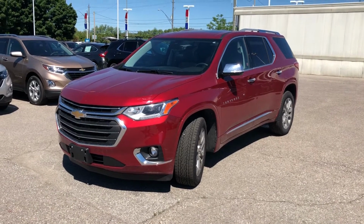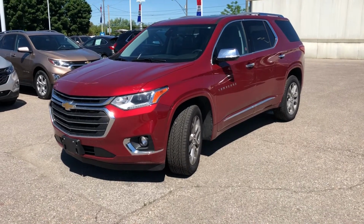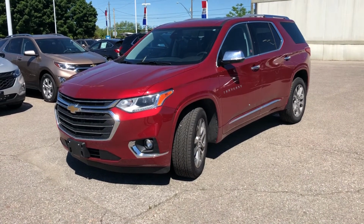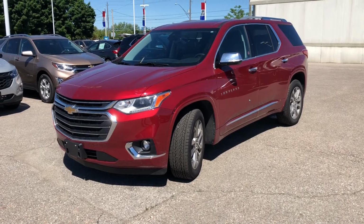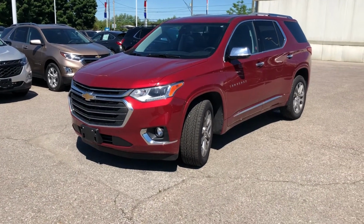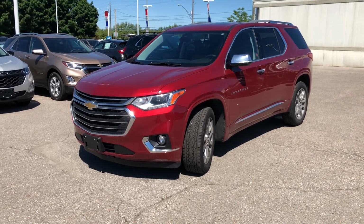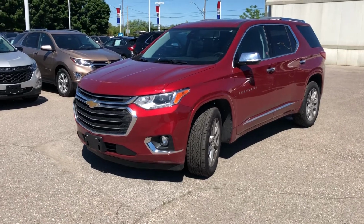Thank you for joining us here at Roy Nichols Motors, 2728 Courtice Road in Courtice, Ontario. We're looking at a company demonstrator here, the new 2018 Chevrolet Traverse Premier Edition all-wheel drive, Cajun red tint coat the color. Under the hood you have the 3.6-liter dual overhead cam direct injection V6 engine, 9-speed automatic transmission. Let's take a look inside.